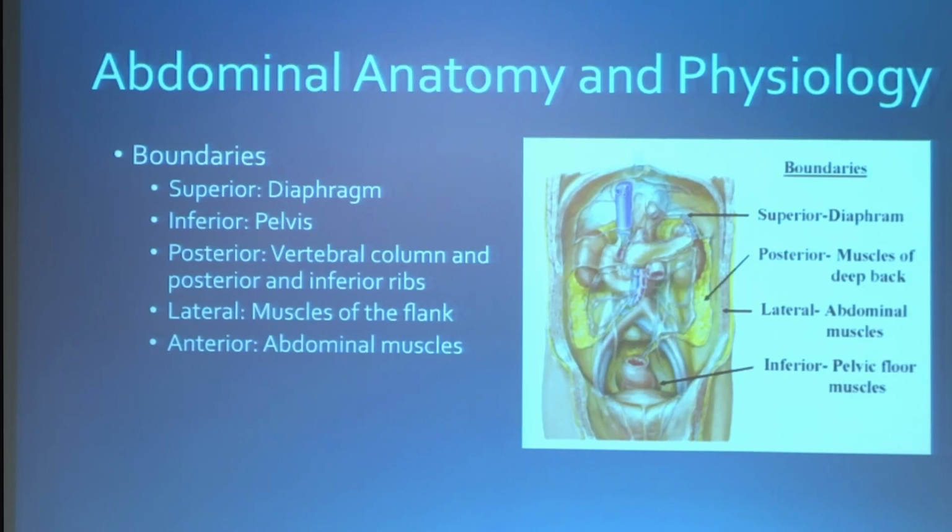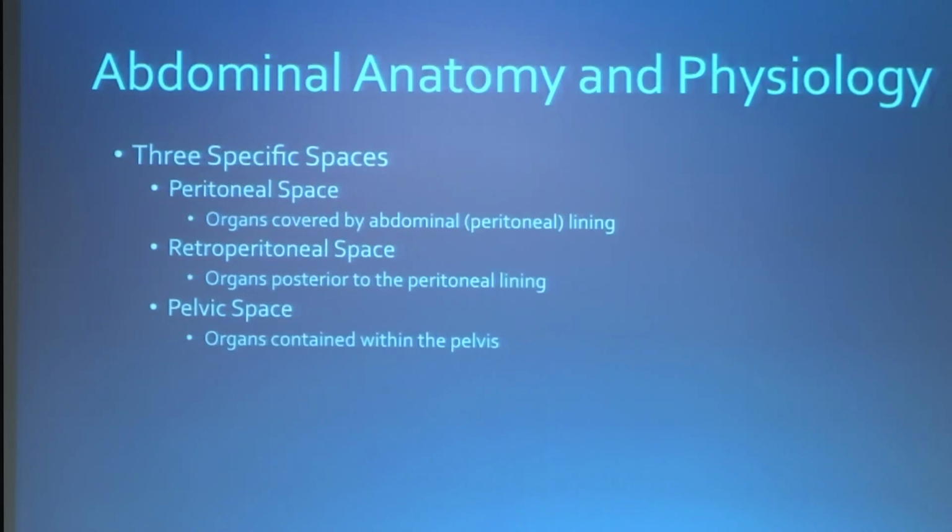Boundaries of the abdomen: superior is the diaphragm, inferior is the pelvis, posterior are the vertebral column and posterior and inferior ribs. Remember the lower 3 to 4 ribs. If you have fractures there, you can involve both the chest and the abdomen. Laterally, muscles of the flank; anteriorly, the abdominal muscles.